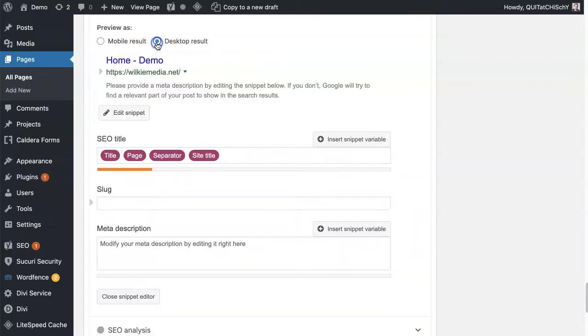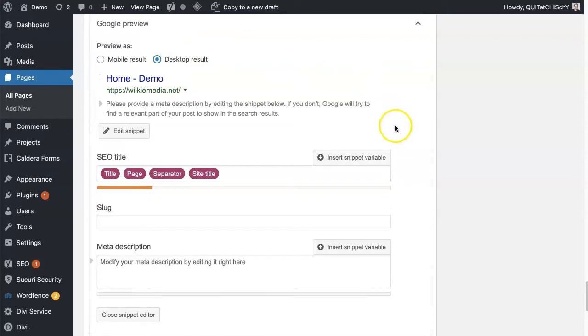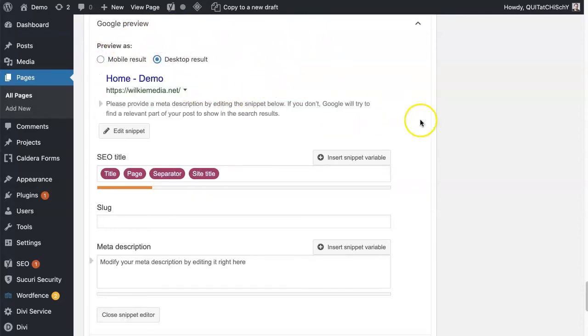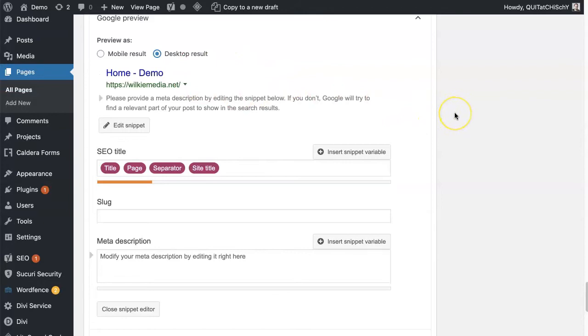And we can switch back and forth from the desktop view, which probably looks more familiar, where you have the actual title, the URL of the website, and then the description here. So we can toggle back and forth between those two. Let's just leave it on desktop since that's typically the most familiar for people.